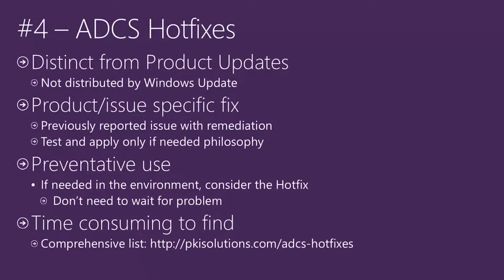So I actually created this list. One of the benefits of no longer being at Microsoft is if I want to put information up there, I can put information up there. So on my website, pkisolutions.com, is the ADCS-hotfixes.